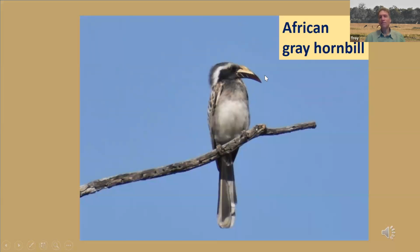So this one has a very sharp bill, and it tends to hang out very high in the trees. It's omnivorous, and that's pretty much all I know about the gray hornbill. So here's what this one sounds like.